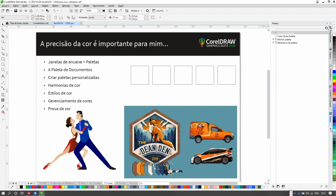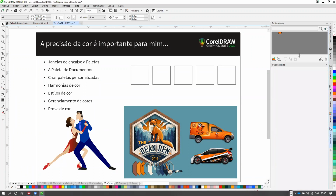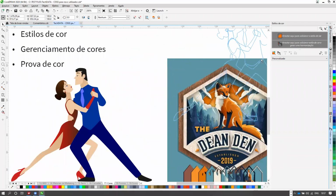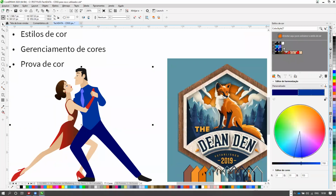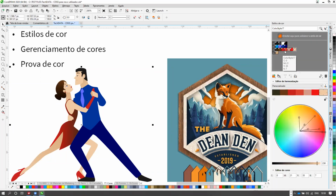Now, I'm opening up something here called color styles. Let's say you're doing some work for a customer and you want to offer him different color combinations. What I have here is a grouped object. Let's just take this whole group and bring this to my color styles window. So CorelDraw asked me, how many groups of colors would you like? And I'm going to say 4 color groups. Once I'm here, of course, I can just change this around however I like. So I've now created groups of colors.